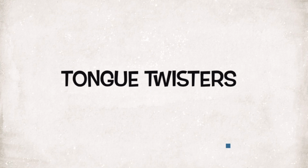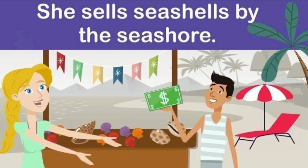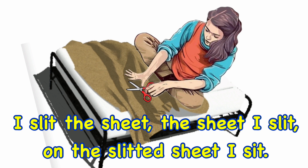Let's try some tongue twisters. She sells seashells by the seashore. I slit the sheet. The sheet I slit. On the slitted sheet I sit.